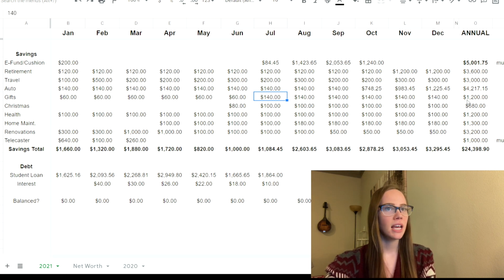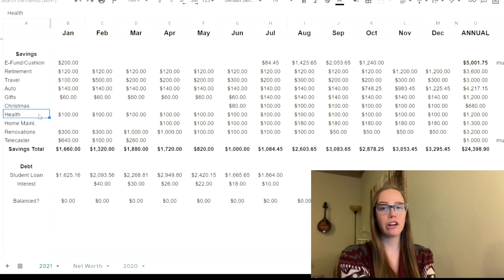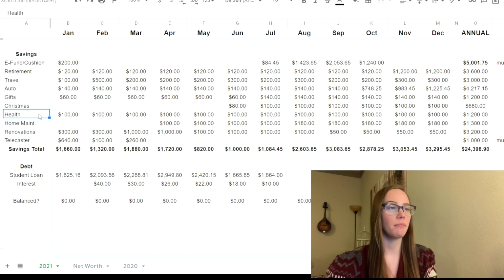And then Christmas, I wanted to have $680, so I've done the same thing, except I just haven't included any money for the first half of the year. And then health, I just want $1,200 in there during the year, so we're just doing $100 every month because an emergency could happen at any time, so I just want to have money in there.